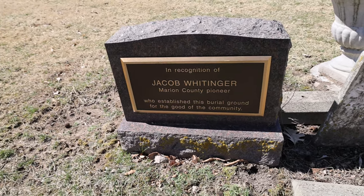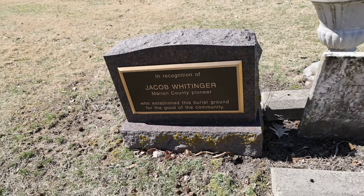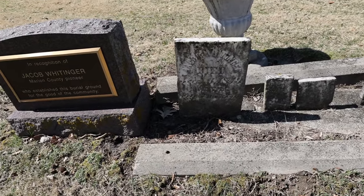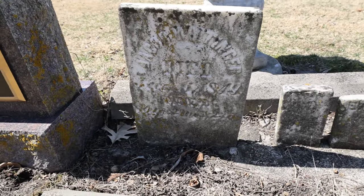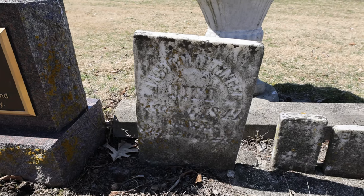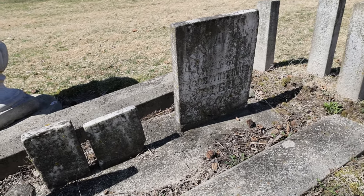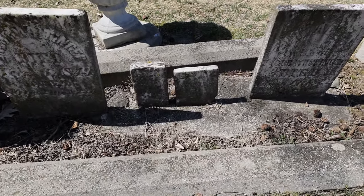In recognition of Jacob Whittinger, Marion County pioneer who established this burial ground for the good of the community. And we're actually in Marion County, so just for context. Boy, these are really old. Very pretty. And it says Jacob. There you can see up top. So this is actually Jacob's grave. Jacob and Elizabeth. So that's Jacob's wife. Wife of Jacob Whittinger. And maybe his children here.